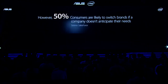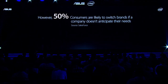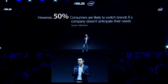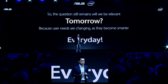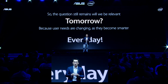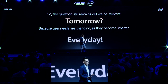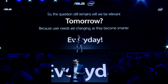However, we talk a lot about ASUS achievements, but today we know that customers in India, no matter which brand they are using, more than 50% of end customers are not really happy with the machine they have. So the question is, yes, we have good achievements today, but how about tomorrow? How can we still be relevant for tomorrow's market? Because all the customers here are smarter, you know what you want, and how we can meet your requirements is a big question.